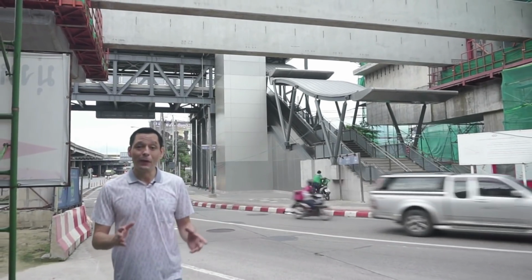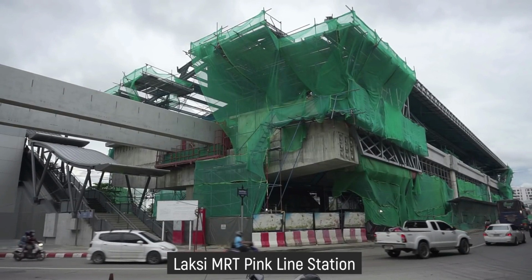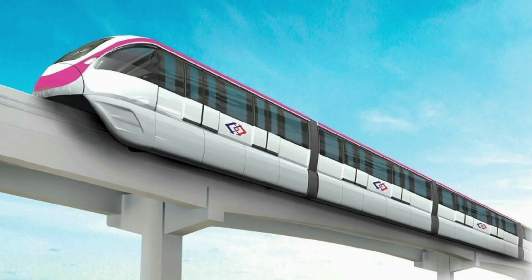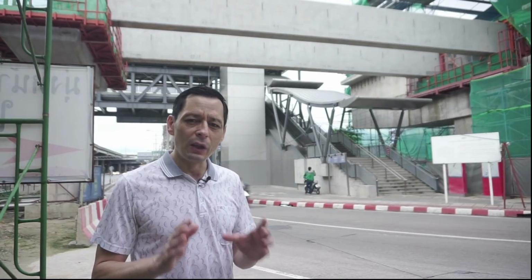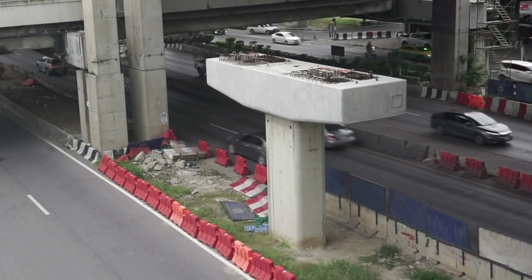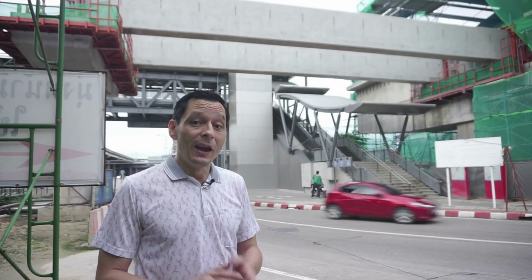Well, finally, I did find something pretty, and it's pink. That is a sight for sore eyes. It's the MRT Pink Line station under construction here at Laksi, and it's slated to open in 2023. It's a monorail, which means it should actually take a bit quicker to build, but the Pink Line does go across a lot of intersections, and a heavy rail system such as the BTS or MRT wouldn't be able to snake its way under the flyovers so low towards the ground as you can with a monorail, so I suppose it does actually make sense.